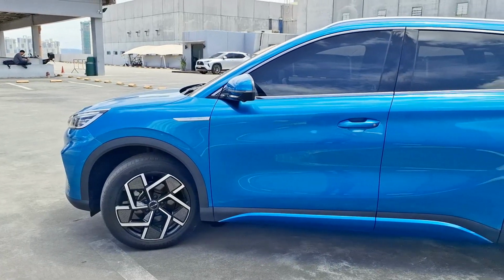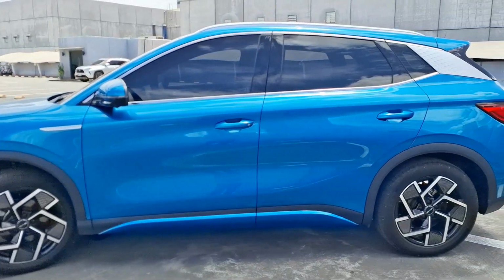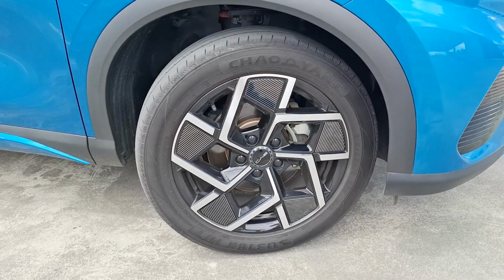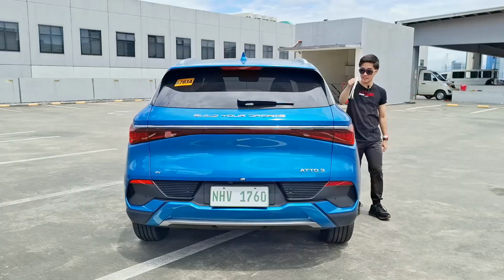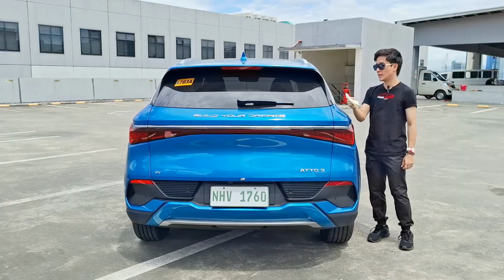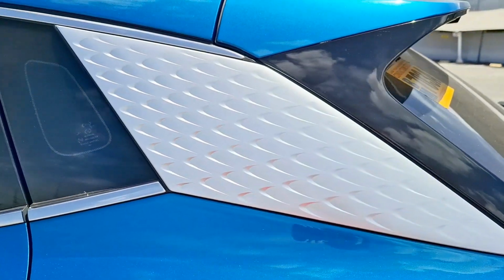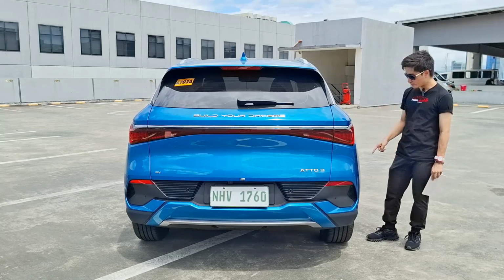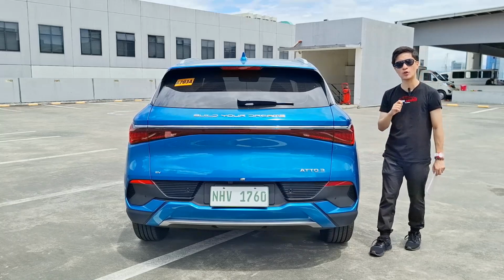As for the side profile, it is your usual EV crossover, and these are running on 215/55 R18 series tires. And here on the C-pillar itself, I do not know why this silver trim looks like that of McLaren logos. And for the 2025 model year update, these have a different set of tires. I think they're running now on Continentals.